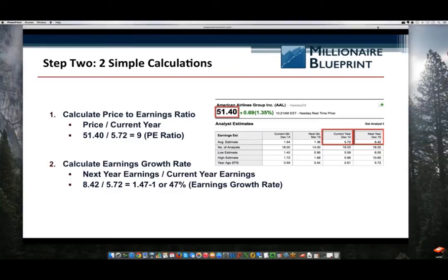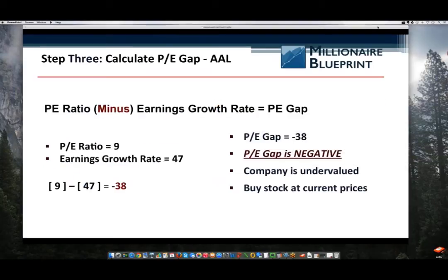The last step in this formula is to subtract those two numbers, one from the other. You're subtracting the earnings growth rate from the PE ratio. So the PE ratio of 9 minus the earnings growth rate of 47 gives us a PE gap of negative 38. Again, at this point, we know the gap is negative. It tells us that the company is undervalued. We're buying this stock at a discount relative to future earnings growth.